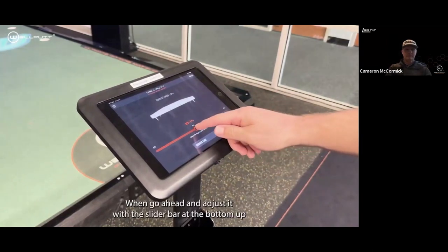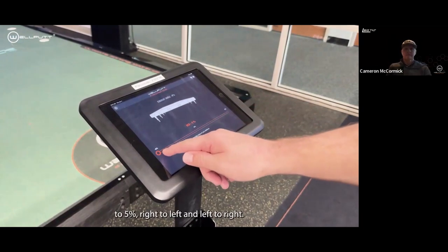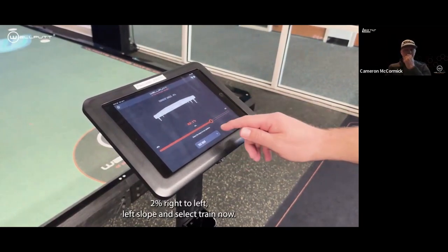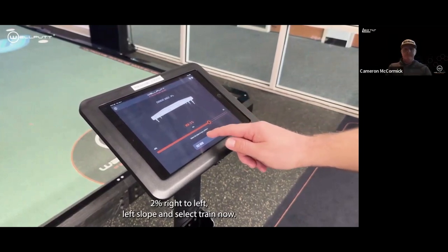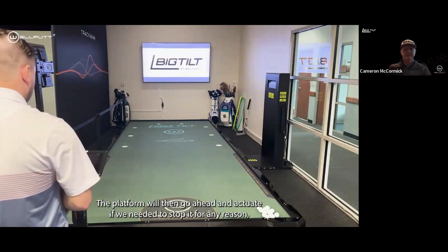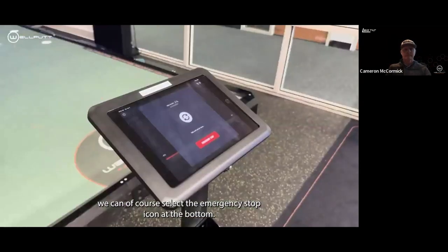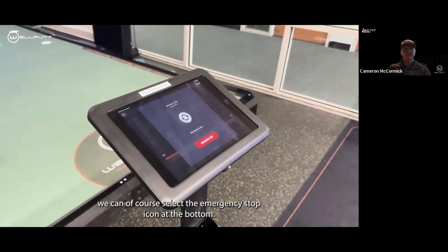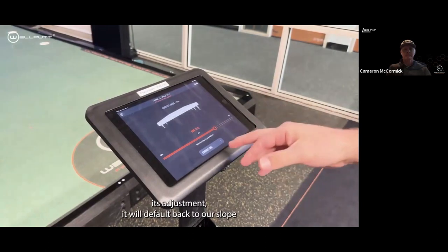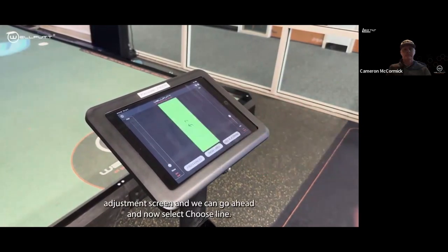We can go ahead and adjust it with the slider bar at the bottom, up to 5% right to left and left to right. So we'll just go ahead and select a mild 2% right to left slope and select train now. The platform will then go ahead and actuate. If we needed to stop it for any reason, we can of course select the emergency stop icon at the bottom. Once the platform has completed its adjustment, it will default back to our slope adjustment screen, and we can go ahead and now select choose line.